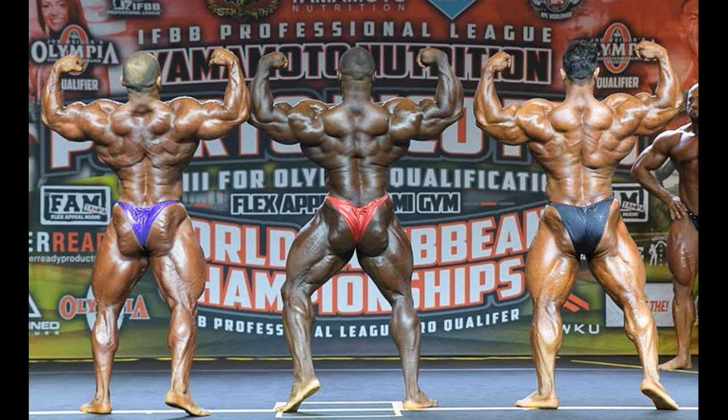Judges really look at the glutes, and as far as that's concerned, the Colonel just has a problem getting the striations in the glutes. I'm sure he will find a formula. He didn't this time. Hey, his back might be the best. Might be the best in the lineup.